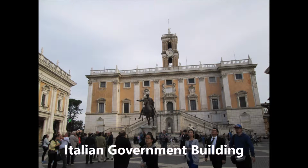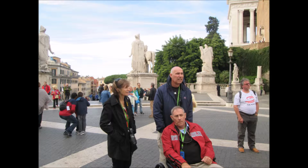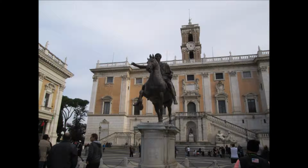This is an Italian government building. Not quite sure what type of building, but it was on the top of about 100 stairs. I think 110 stairs actually. So it was difficult to get there. But again, very nice, very beautiful, statues everywhere.